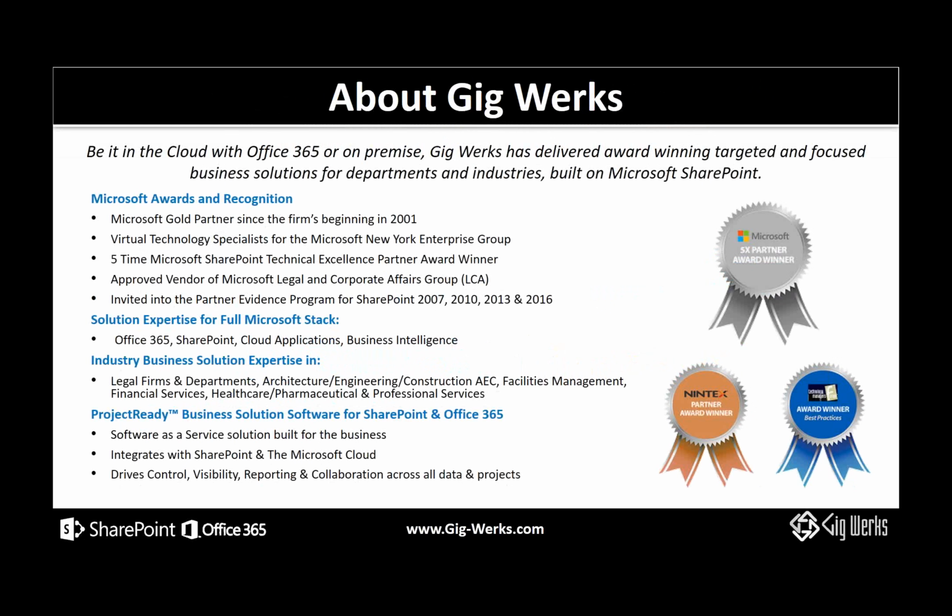Gig Werks has enjoyed a number of industry recognitions and awards over the many years we've been in business. We've been a Microsoft Gold partner since the beginning, a 5-time winner of the SharePoint Technical Excellence Award. We're approved vendors for legal and corporate affairs out of Microsoft. We have full expertise around the Microsoft stack itself, be it on-prem or in the cloud. And we have particular business and industry focus around legal, architecture, engineering, construction, financial services, and health sciences.